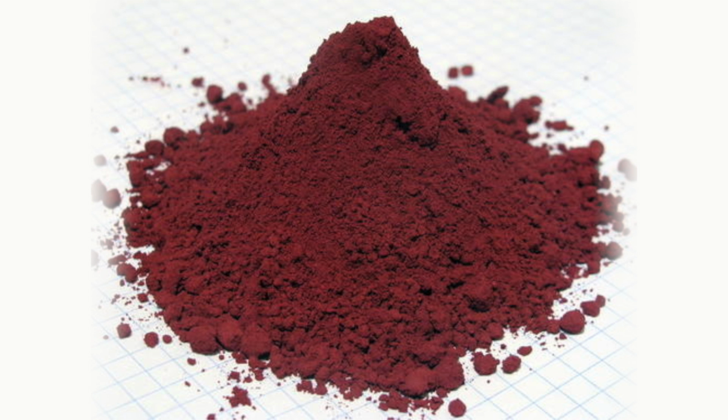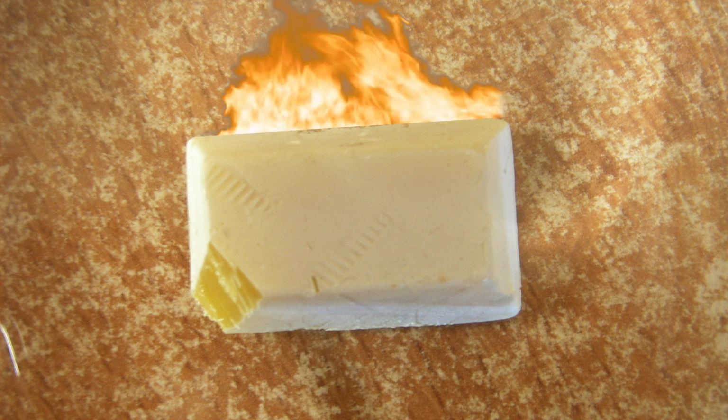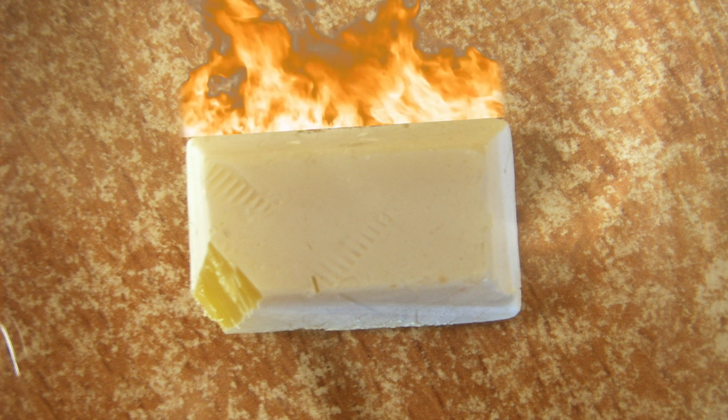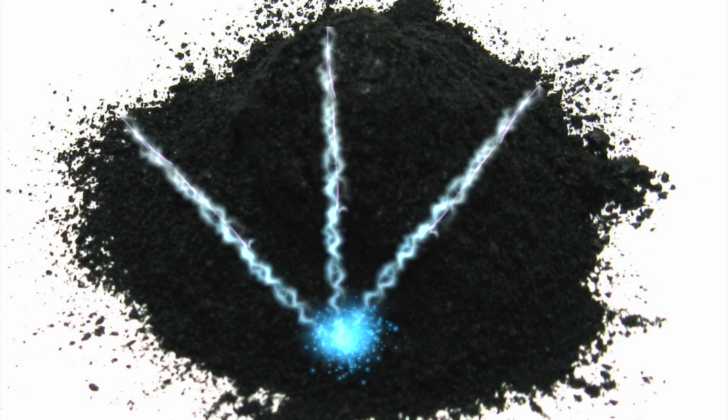Ta-da! Red phosphorus crystallizes when it is heated enough, but catches fire when it is heated too much. It is kind of like cream. If you whip it too much, it becomes butter. But who cares? It is delicious either way. White phosphorus is very reactive, but it might catch on fire when reacting with oxygen, so it is kept underwater in laboratories. Lastly, black phosphorus can conduct electric current even though it is a nonmetal.